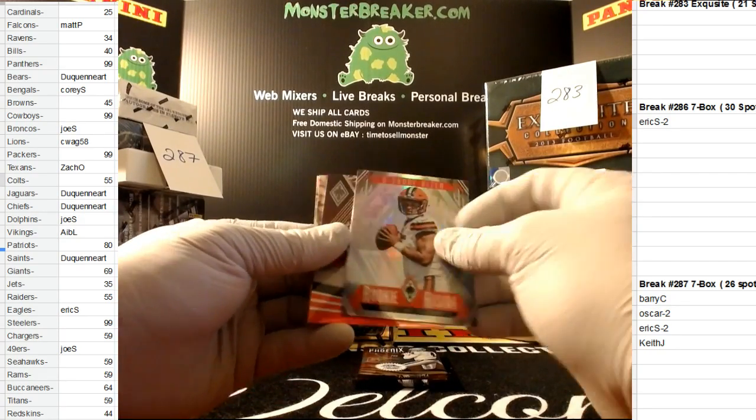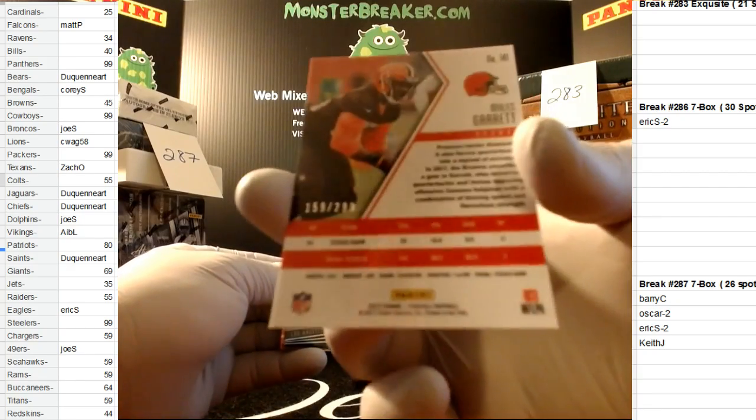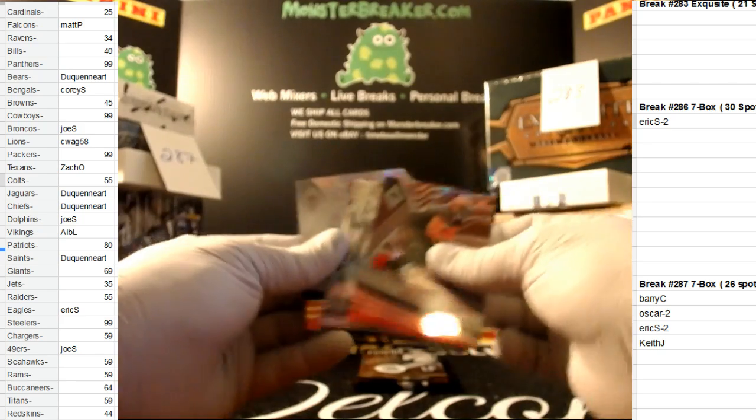Kaiser, rookie rising for the Browns, non-numbered. Myles Garrett for the Browns, number 159 at 299 for the Browns.